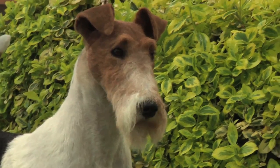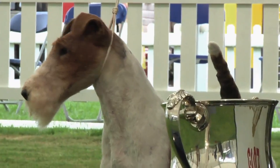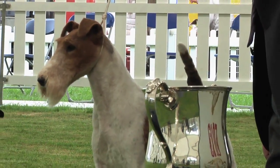So best in show at Birmingham National 2013 is Travella Striking Steel, the Wire Fox Terrier. A great win, isn't it, Andrew? Well, it's an incredible win because this is a young dog attending only its second show. Second appearance, CC Best of Breed, Group 1, and all the way through to Best in Show. Even by the Travella standards, that's quite a win.